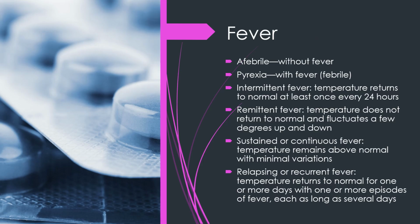The most common alteration in temperature is a fever. A fever means having a body temperature above normal, or hyperthermia. Medical term-wise, a fever is called pyrexia. We would say the patient is suffering from pyrexia.